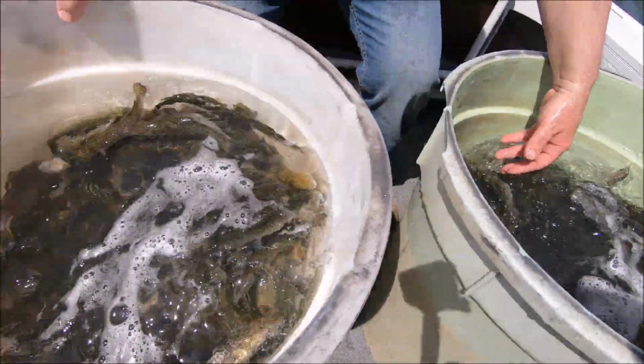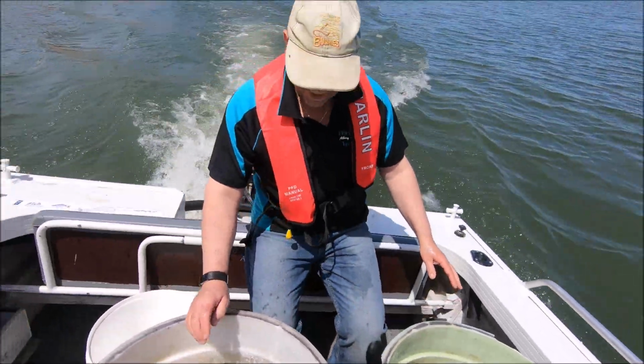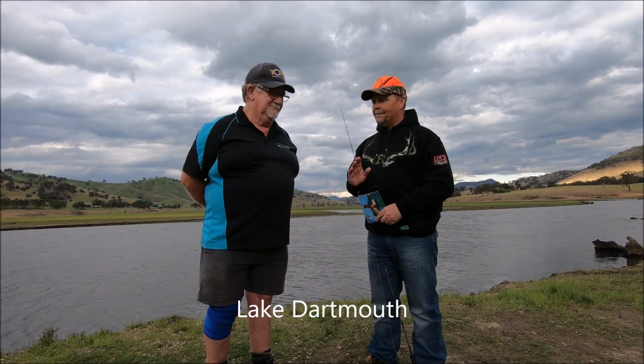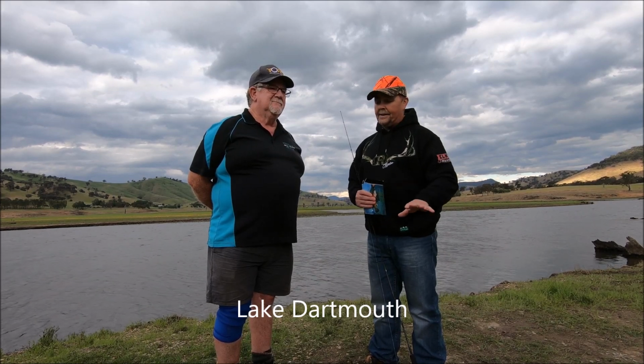They're good. They're beauties. They're keen to get out, Jamie. They're very keen to get out, Roscoe. Further afield, Jamie. Yeah. Lake Dartmouth, fishing has been quite good. You do need to get down deep.